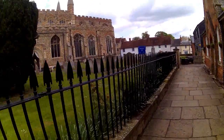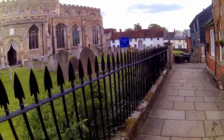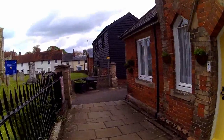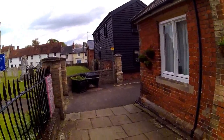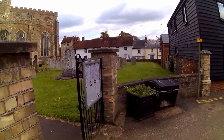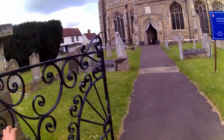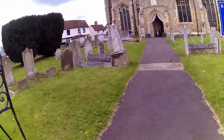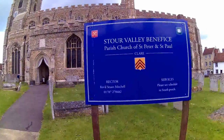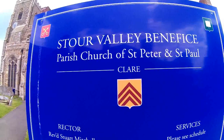An iron railing around the edge of the churchyard, and beautiful old buildings right next to it and surrounding it. There's a lovely wooden clad building. We've got lovely wrought iron gates to come in to the churchyard, and here we have the church, which is the parish church of St. Peter and St. Paul.